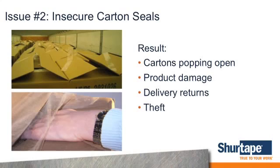Theft and pilferage are another unfortunate result of insecure seals. As shown here, it's simple to slide a hand under a weak seal to remove one or two items, oftentimes without a trace. Issues such as these are often caused by improper application by a tape applicator or not using the right type of tape for the application.